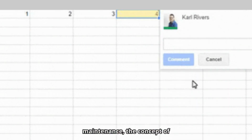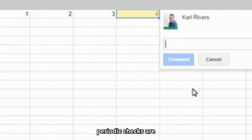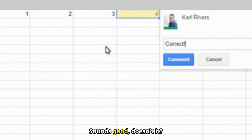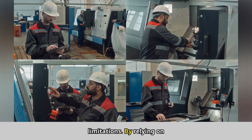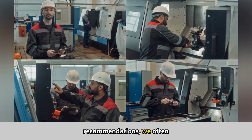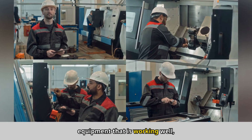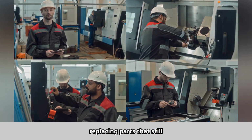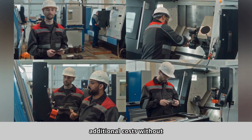As companies began to realize the high costs of corrective maintenance, the concept of preventive maintenance emerged. Instead of waiting for a breakdown to occur, periodic checks are scheduled to prevent failures. Sounds good, doesn't it? However, preventive maintenance has its own limitations. By relying on predefined time intervals or manufacturer's recommendations, we often perform unnecessary maintenance. This means stopping equipment that is working well, replacing parts that still have useful life, and in the end, incurring additional costs without significant improvement.